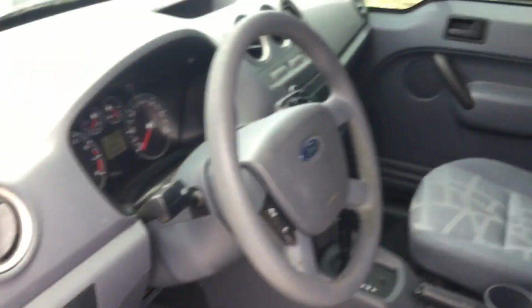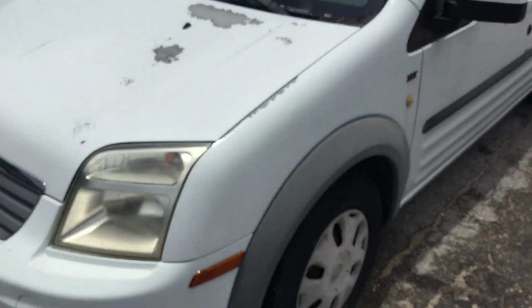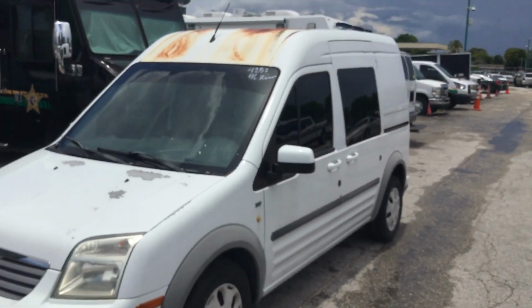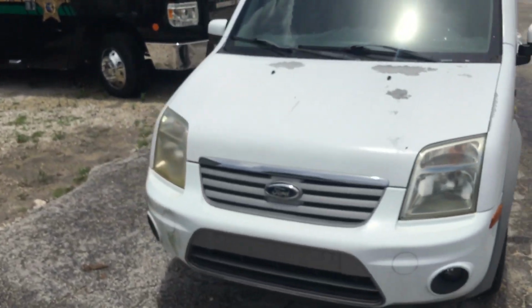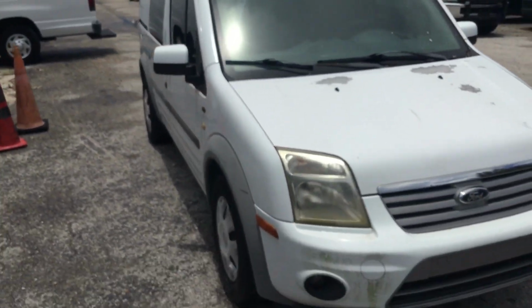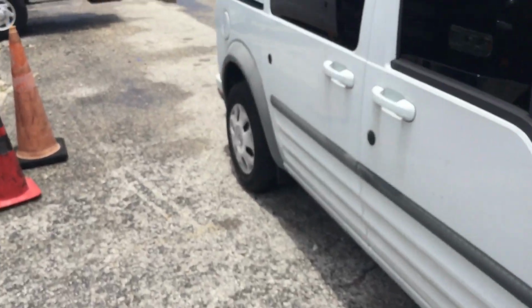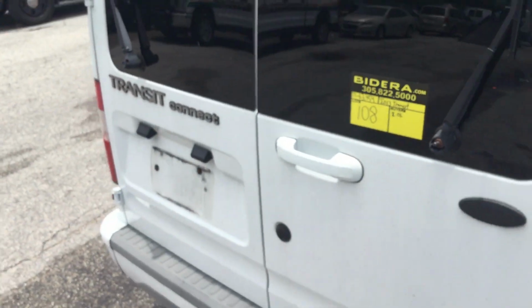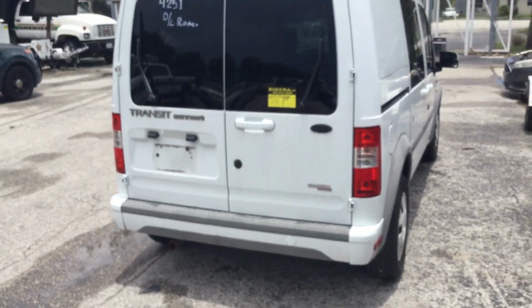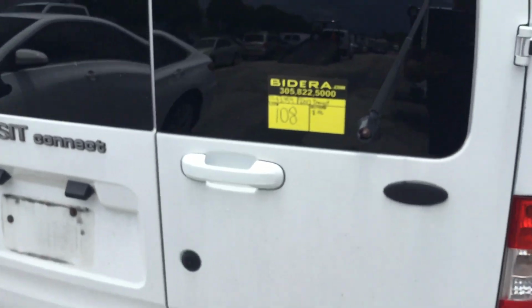This little van will clean up well. It only has 63,000 miles, a four-cylinder engine. It runs and drives, the AC blows warm. To make a great little work van. Tires look good. All right, so there you have it. It's lot number 108. It's a 2013 Ford Transit Connect XLT. Good luck.